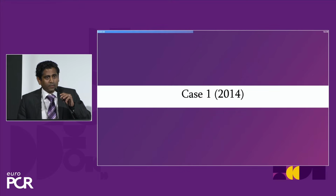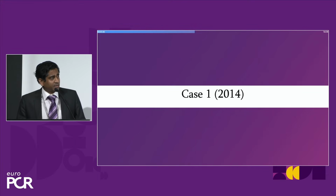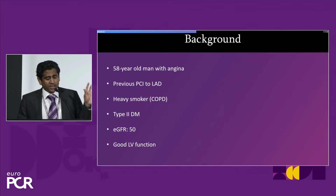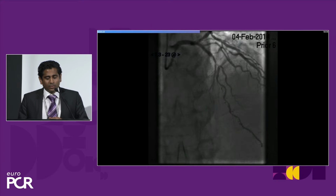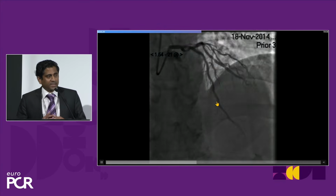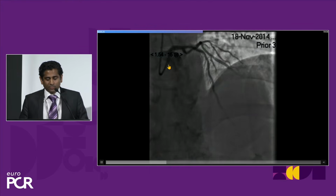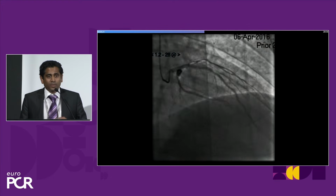So this I would like to take back to 2014 just to show how we have changed our practice. In 2014, I was doing very, very little DCB. So this chap came with angina, 58-year-old, previous PCI to LAD, heavy smoker, COPD, diabetic, renal failure. This was the angiogram in February 2014. He came back for angioplasty, and I put a stent from mid-LAD all the way to the distal LAD in November 2014.